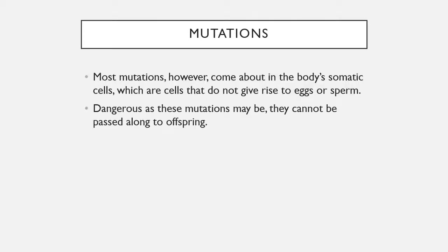Most mutations, however, come about not in the body's egg or sperm, but in the body's somatic cells, and that's just your other body cells. And as dangerous as these mutations may be, so you may get a mutation that's dangerous to you, but they can't be passed along to your offspring. So if you get a mutation throughout the course of your life, it may cause problems in your own body. But unless the mutation is in your egg or sperm cell, it will not be passed along to your offspring.